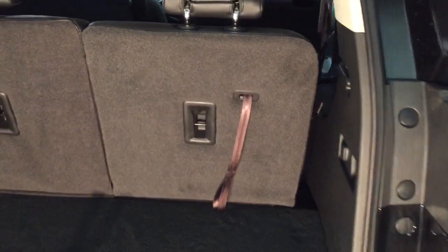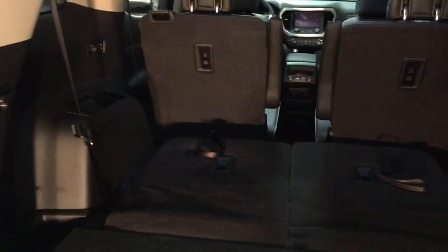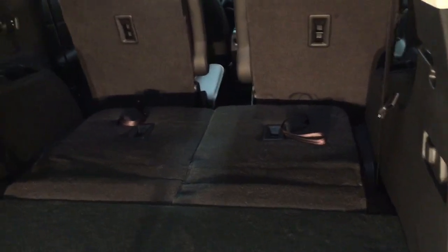So to put that third row seating down, it's just as easy. You're going to grab a hold, push forward, just like that. All right, now, you also got the second row seating there. If you need even more cargo space than that, no problem at all.